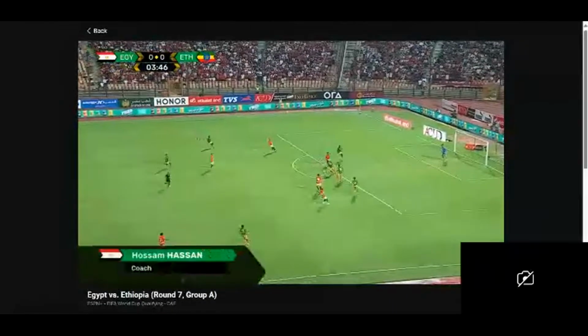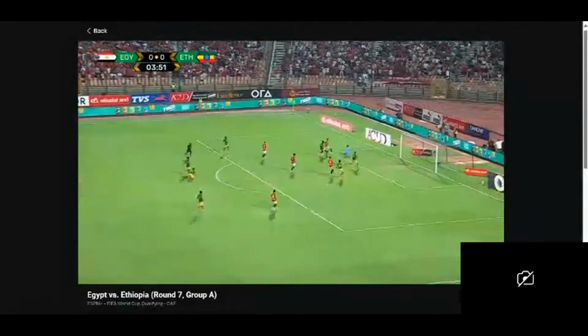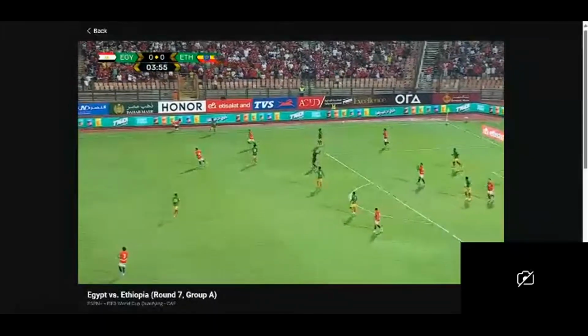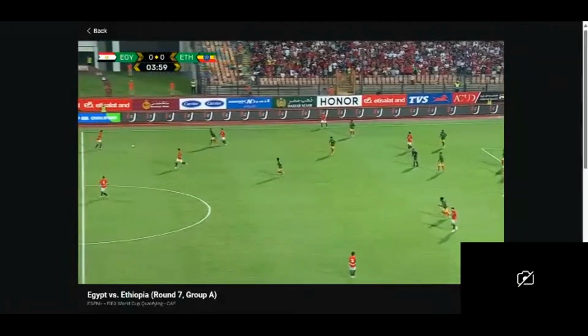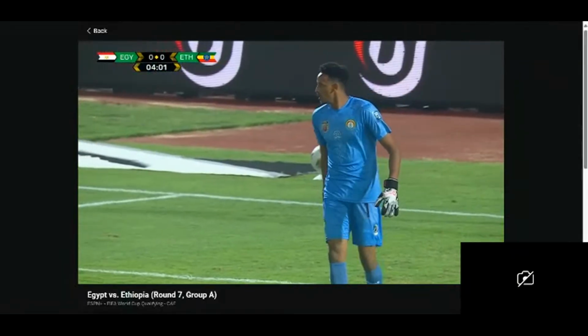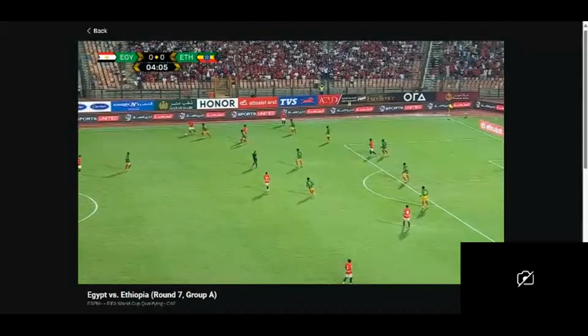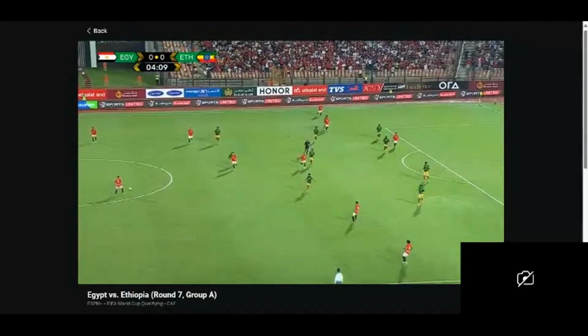Oh, and given away again. Ethiopia can't be doing that. And now through again. Oh, brilliant save from Nuri. Quickly off his line, closed down the angle. Well, that's twice now they've gifted Egypt the ball just outside their own penalty area. They can't be doing that. Inviting pressure onto themselves. And they were lucky, really, that Mo Salah's pass was not a good one.